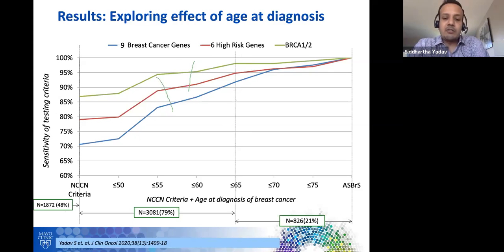At Mayo Clinic, at least, we are following these guidelines right now: we test all women who meet NCCN criteria or are diagnosed with breast cancer under the age of 65.